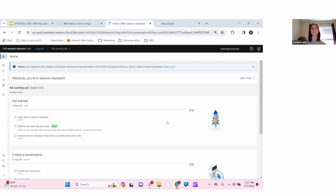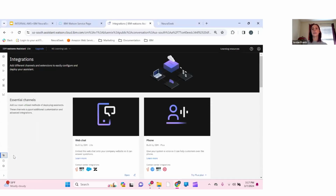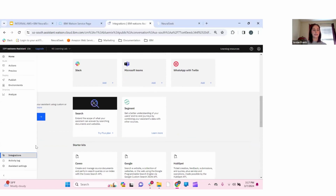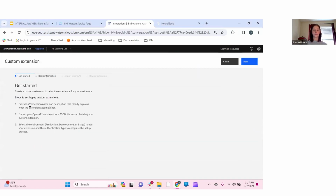So staying within this account in our newly created assistant, first we need to head over to our Integrate tab. So on the sidebar at the very bottom, I'm going to click Integrations. Our goal here is to add NeuralSeek as a custom extension. So I'm going to scroll down a little bit until I find the extensions section. And then I'm going to click this blue Build a Custom Extension.